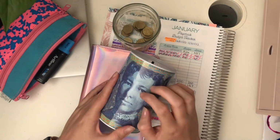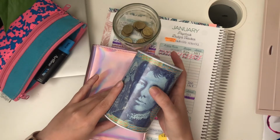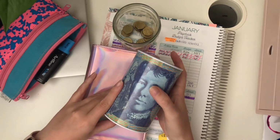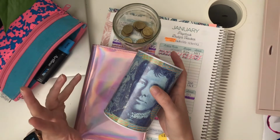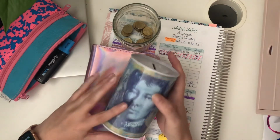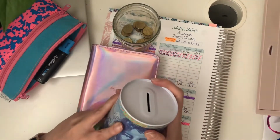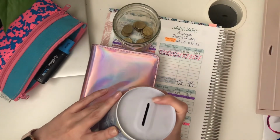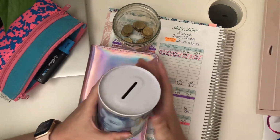Now, I bought this from our local cheap shop. I can't remember if it was $2 or $5. I feel like it was $5, because I feel like it was more expensive than I thought it would be for just thin metal. It's heavy now because it's almost full, but when there's nothing in it, it wouldn't hurt if it got thrown at you.